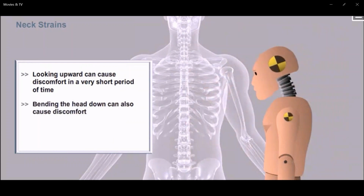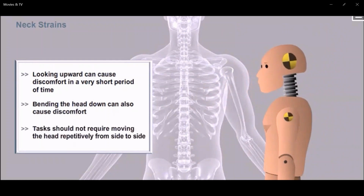On the other extreme, having to bend your head downward for extended periods of time can also cause a lot of discomfort. Also, the task should not require the worker to move their head repetitively from side to side. In all of these cases, the neck is out of its natural position.